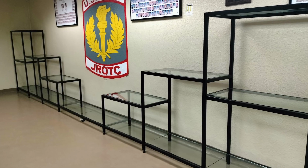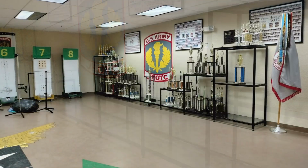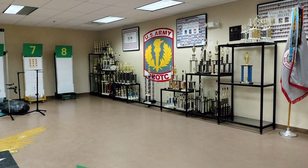For my Gold Award project, I built a 24-and-a-half-foot-long trophy case comprised of steel tubing, glass shelving, and LED lighting to display the trophies that the JROTC cadets at my school earn.